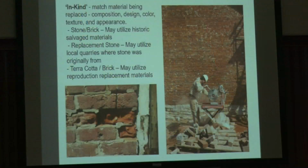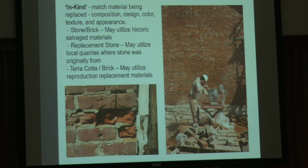In kind, this is what we were talking about earlier, is where we're matching material, and you can do that with stone or brick. Replacement stone, try to use the quarry where it came from. Terracotta brick, you may want to use reproduction or replacement material. When we're working on these, this is a handmade brick. When we're working on these types of buildings, this brick is really hard to find today. There are a few people that still make it, but it's a lot better to just go find a building from that same era that somebody salvaged brick from and reuse that brick. And I'll talk a little bit more about this project later, but that's what we're doing here, is actually reinstalling salvaged brick.